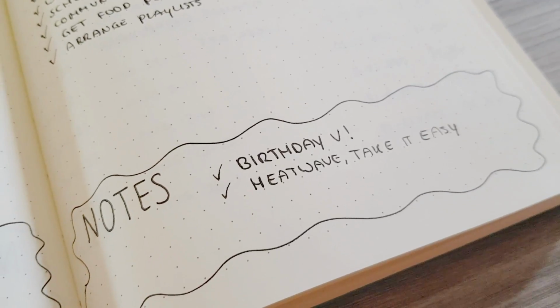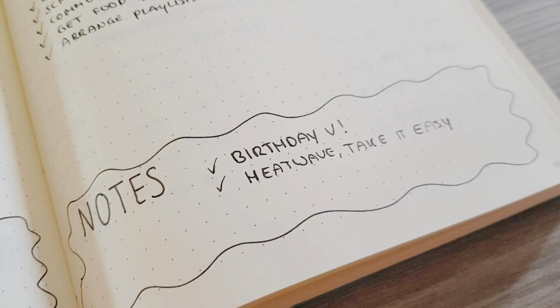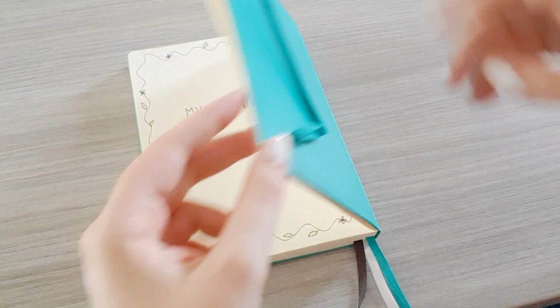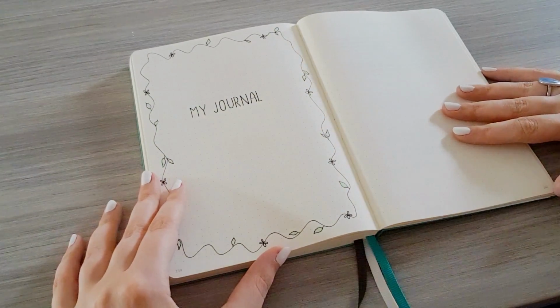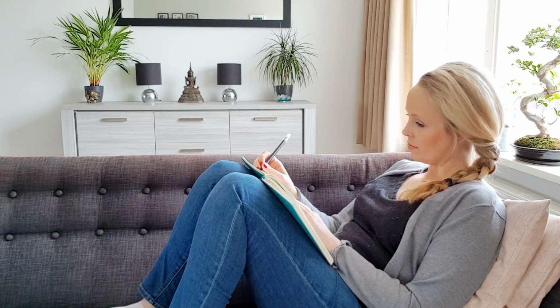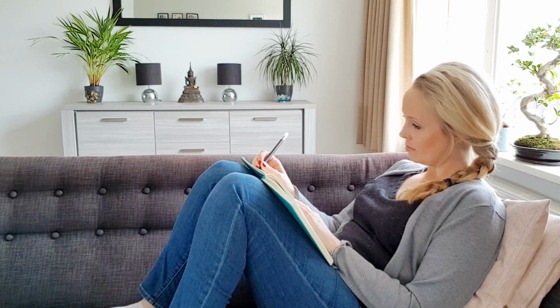I also have a little notes section at the bottom to write appointments and just things I want to take into account that week. At the back of my bullet journal, I keep my personal journal, and I don't write in this part too often, but when the mood strikes me, I write in here, usually on Monday mornings.